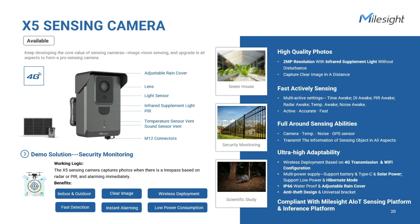Furthermore, the X5 camera has improved various parameters. These include an IP66 dust and water resistance rating, compatibility with solar power supply, upgraded processor chips, and additional environmental sensing capabilities, such as noise and temperature detection, among others, along with the wireless 4G transmission and Wi-Fi configuration capabilities. The support for battery Type C and solar panel power supply make it highly adaptable for various scenarios, such as community inspection or wildlife scouting, greenhouses, and more. It is compatible with Milesight's artificial intelligence sensing platform and inference platform as well.